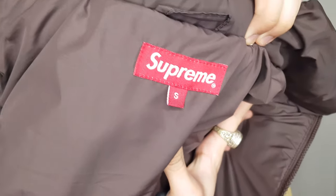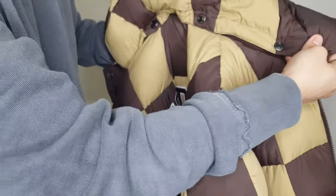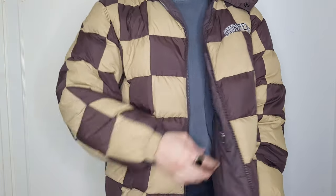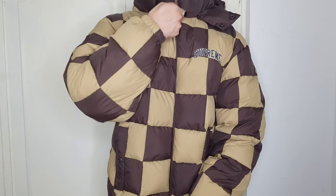So inside it has this Supreme size, Supreme box logo over here, and this is my size small. Inside you have a pocket over here, as you can see, and then on the other side there's nothing. You have a removable hood over here. So as you can see, this one is a really nice puffer jacket, and as you can see me on this screen, I'm just gonna close this up.